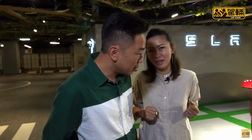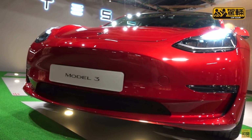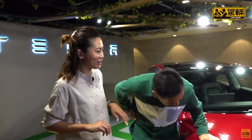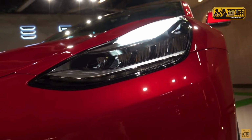Now, the first thing they mentioned and looked at was the exterior of the car. They first took note of the new headlights. They're the new LED headlights. I'm not exactly sure what they offer at this point, but only time will tell once people start using them. They also pointed out the new sport wheels.